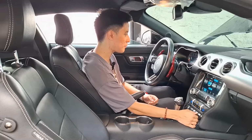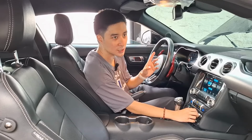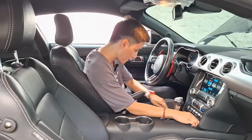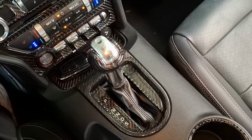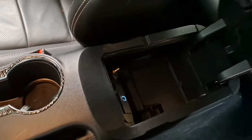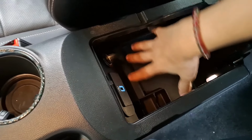So I can see track mode. I will not use track mode whatsoever. There's even a warning here just in case you want to activate the drive mode itself. Start-stop button, USB port, 12-volt socket, gear shift, pretty conventional, manual handbrake, two cup holders with ambient light on either side. Center console box, pretty much the same. You get a 12-volt socket and a USB port with a light.